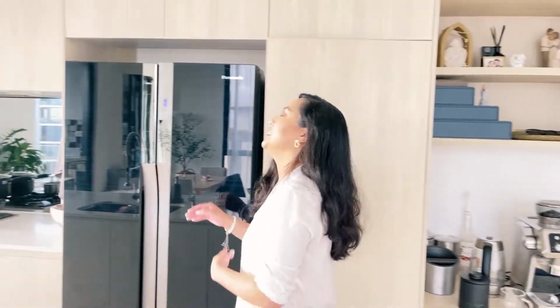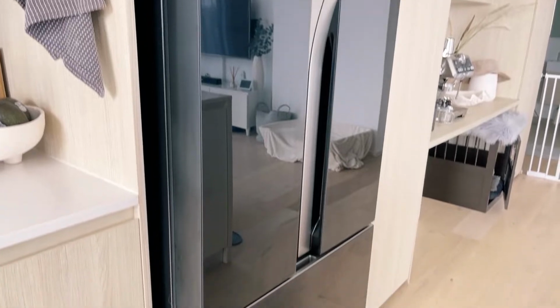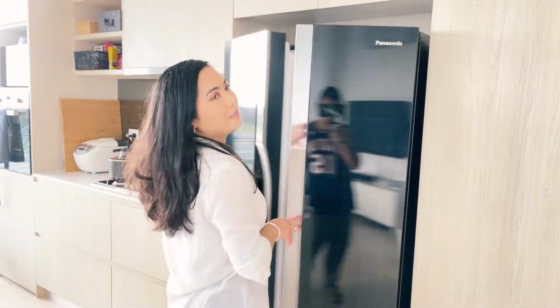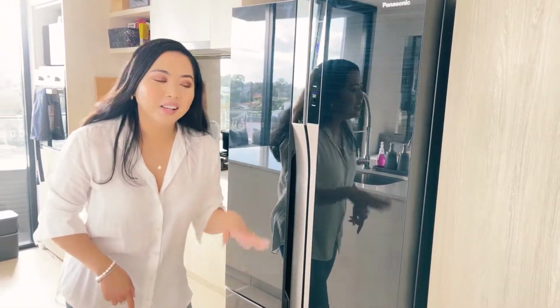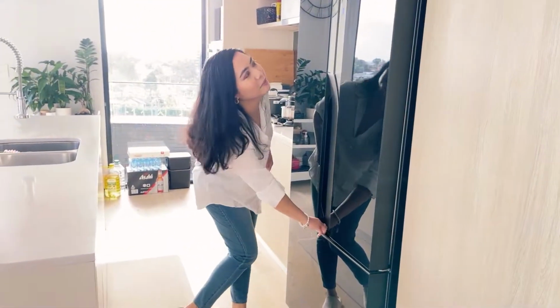And now, tayo sa aming fridge. So, bata pa lang ako, pangarap ko na magkaroon ng French door na fridge. Kasi, di ba parang sarap lang buksan ng gano'n. Parang cabinet, pero ref. So, this fridge is a 3-door fridge. So, yan yung dalawa. And ito yung pangatlo.